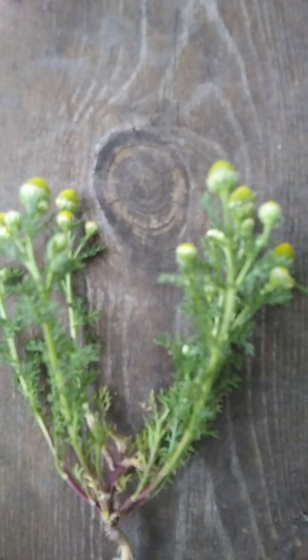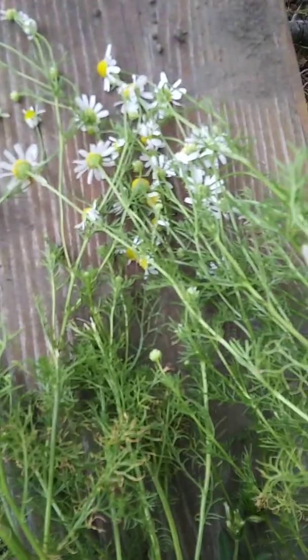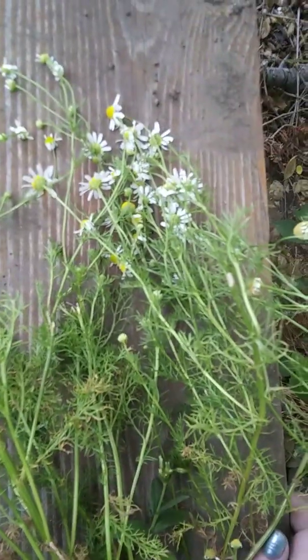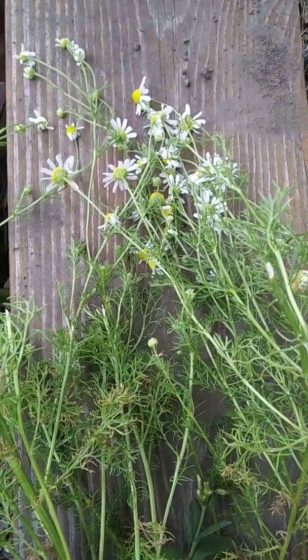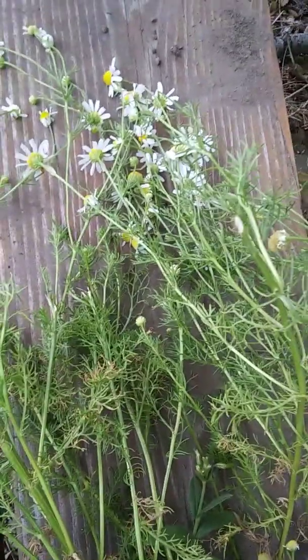The other thing you want to look for is the smell. So if I bring this up to my nose, it has like a fresh chamomile kind of scent to it. So if you have this one, the pineapple plant growing in your yard, or perhaps you have chamomile that was windblown and scattered into your yard from perhaps a neighbor, that's pretty lucky. You pick them and dry them the same.